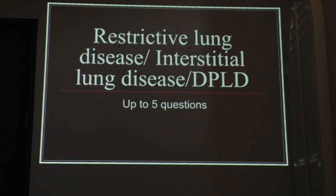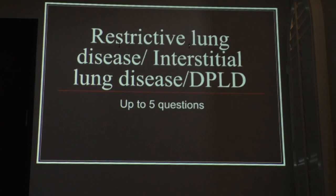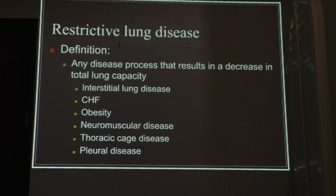Okay, so restrictive lung disease is also known as interstitial lung disease, and is also known as diffuse parenchymal lung disease. So these terms are interchangeable, so don't let them confuse you. Probably the easier thing to remember is, let's just call it ILD, interstitial lung diseases. It's probably the easier way to remember it. Because when they tell you DPLD, diffuse parenchymal lung disease, or restrictive lung disease, restrictive is because they have a restrictive pattern on the PFTs.